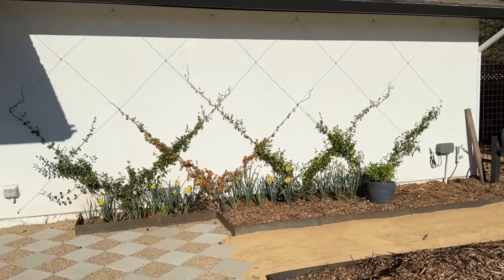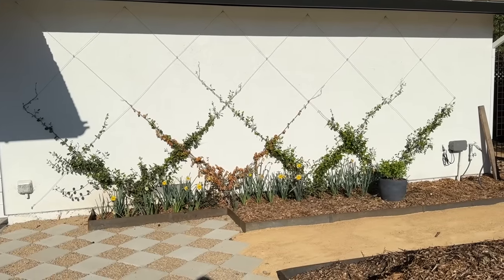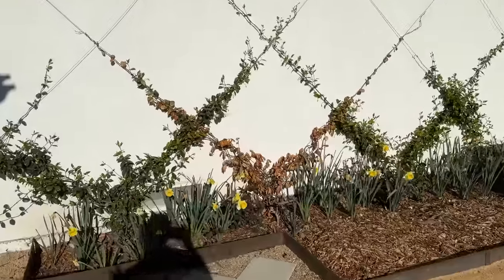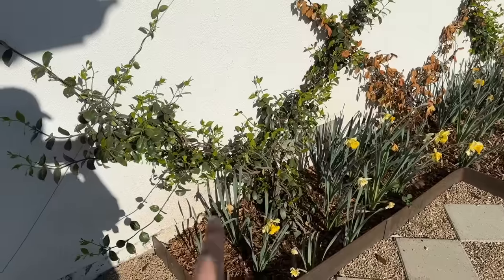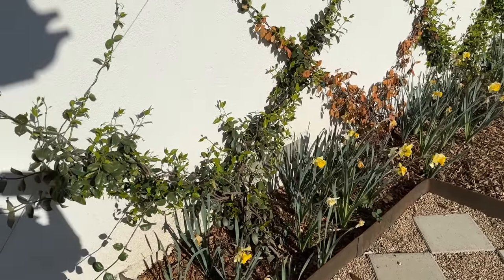So I showed you all this in my April garden tour. This is my Star Jasmine Espalier. I planted it last fall and it's doing well, right? 3 of the 4 plants are doing fabulous. I hope you can see this. It's quite bright. But basically, I got these 4 star jasmine stakes and I planted them.